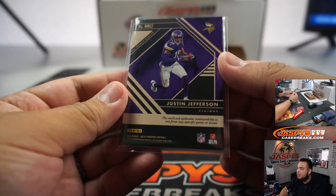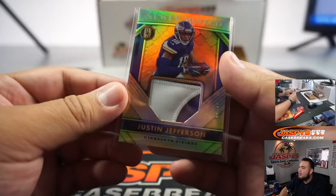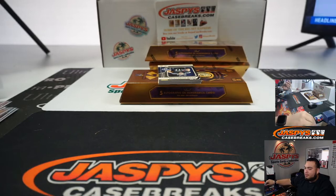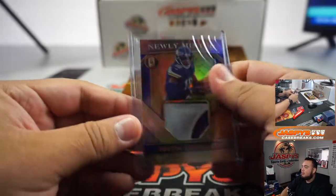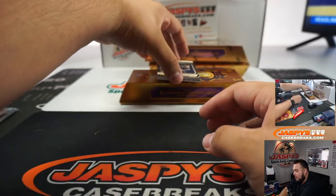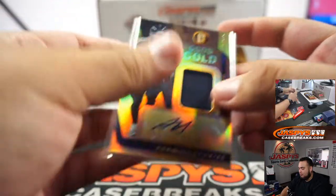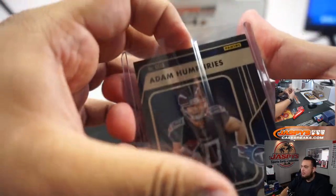So this one obviously says enclosed authentic memorabilia is not from any specific game or event. But maybe he wore it or something, already put it on for a few minutes and then cut up some pieces of it. You got Adam Humphries for the Titans, little jersey auto. Tennessee Titans. And where's Sam at? Are you still watching, Sam?